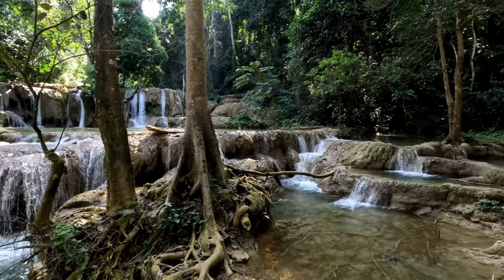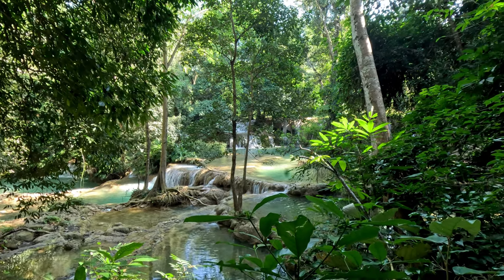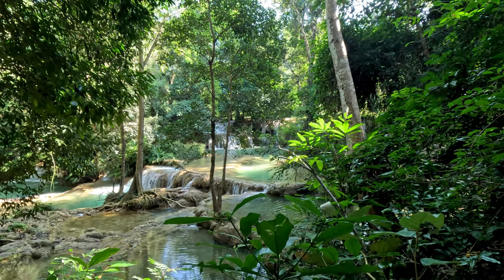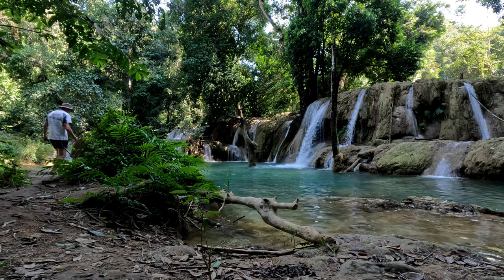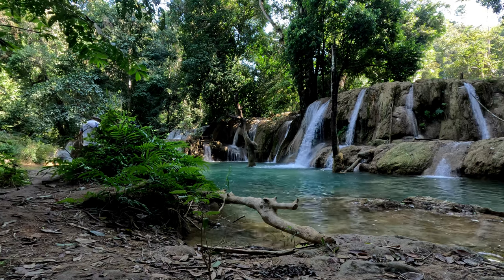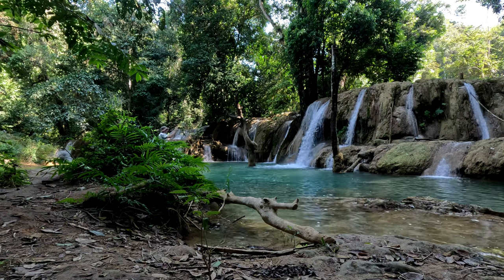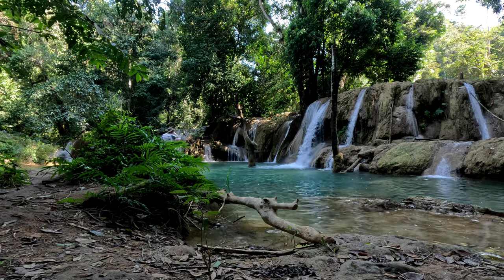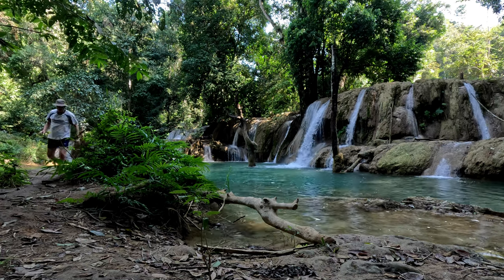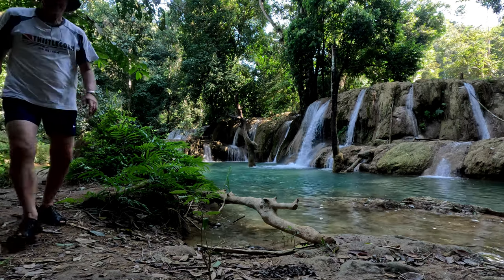The cascades of Tat Sae offered great photo opportunities as the water spilled over the multi-level rocks into the pools below. Surprisingly, I didn't see any fish at all in the river. Eventually, I changed from long trousers and fleece jacket to swim trunks and t-shirt. The temperature had drastically changed since we drove the motorbike early in the morning. Fortunately, mosquitoes were not there.